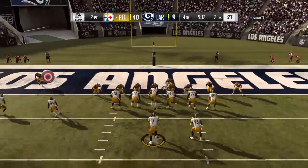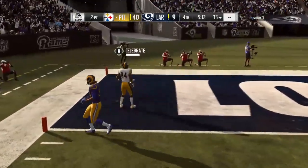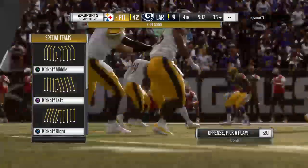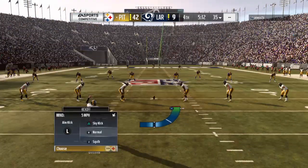Let's go. Here's Roethlisberger to throw. His pass caught at the 4. And he'll get into the end zone as the two-point conversion is successful. Up big, and they go for two, and they get it.